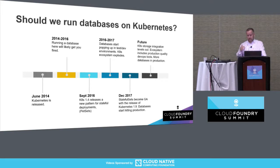As the future moves on, as Kubernetes gets more and more adoption, which obviously it is, we'll start to see the storage integration level out. Right now there's 60 to 100 different storage integrations into Kubernetes. We'll also see a lot more DevOps tools. Once you get your database running, it's all about protecting it, monitoring it, et cetera. And we're going to see a ton more databases and other stateful workloads in production on top of Kubernetes.